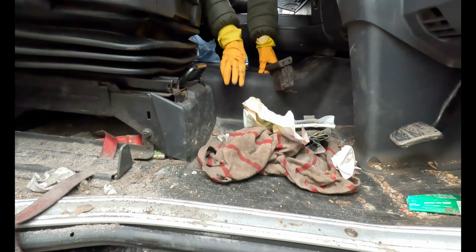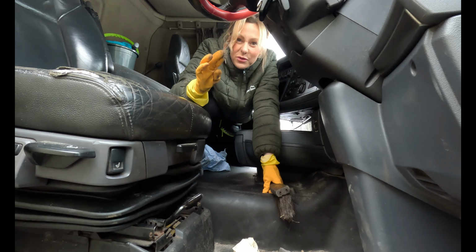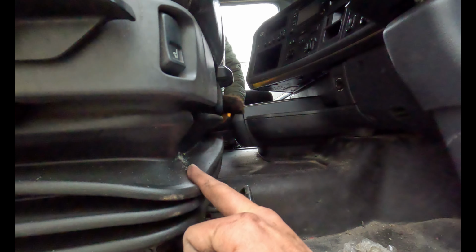Look. So this truck used to transport chickens, didn't it? Or eggs, one of them. So that's why we keep finding fans and chicken feathers. And before you say anything, it's not to do with the company, it's not to do with the person that owns the company, it's to do with the drivers most of the time.